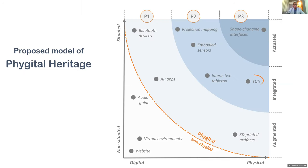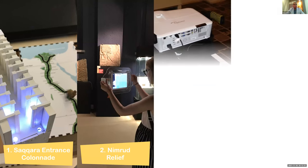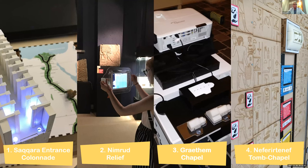So what we have done is investigate some phygital approaches to communicate heritage information through four experimental studies, mainly from the collaboration with the Royal Museum of Art and History in Brussels. For each study, we focused on one specific tacit knowledge that we would like to communicate. For example, in the first study we focused on the symbolic significance, the second one on the architectural context, the third one on the spatiotemporal transformation, and the last one on informal cultural learning.